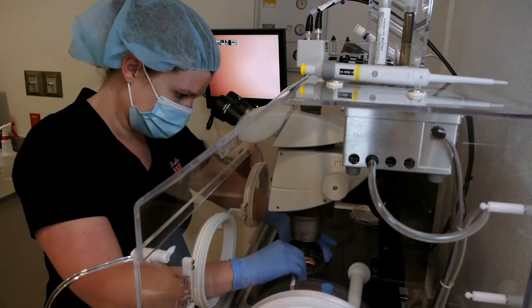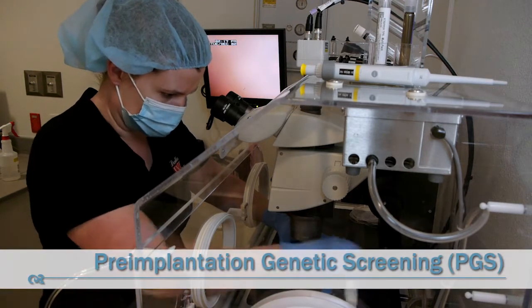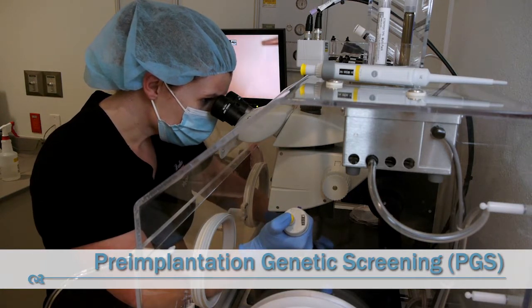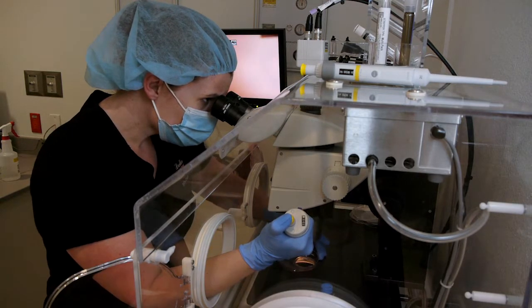Sex selection is performed through the laboratory technique of PGS, pre-implantation genetic screening. Through the laboratory process of PGS, individual embryos that are created in an IVF cycle can be screened to determine if they are genetically male or female. Then, only embryos of the desired sex are transferred back into the uterus. Any remaining chromosomally normal embryos that are not transferred can be stored for future use.